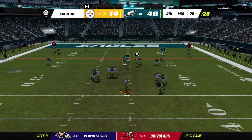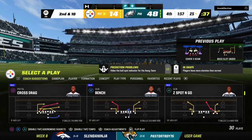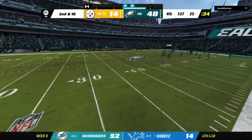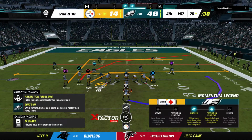Dialing up another pass here, Pickett. And he takes a shot on the release as this will be incomplete. Well, it looked like a march to the end zone has hit a momentary roadblock with that incompletion. No need to panic. They just got to come up with a high percentage play call and see if they can get their offense back on track.